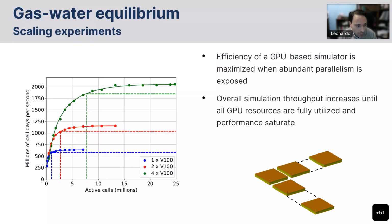So what you see on the left are three curves. Each curve is for a different number of GPUs. So blue has 1 GPU, green has 4 GPUs. And we see that as the size of the model increases, the performance increases linearly and then starts to stagnate. So this shows that the efficiency of a GPU simulator is maximized when there are enough cells in the model to saturate the GPU bandwidth. So for Volta 100 GPUs, typically you need about 1 million cells to saturate the bandwidth.